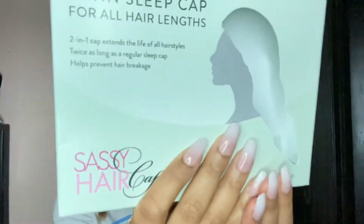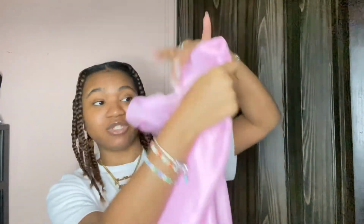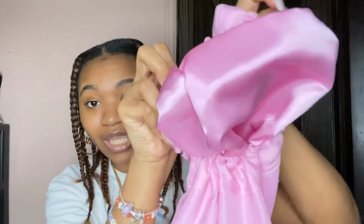So this is the box. I got it online. I'm not sure if it's sold in stores, like Target stores, but this is what it looks like. You have two options. You get it in pink, and then you can get it in black. So this is what it looks like, and then it's satin on the inside. So let me just show y'all what I do. I've used this for 3 nights already and I love it.